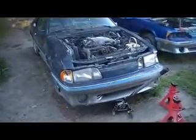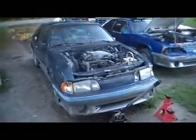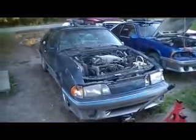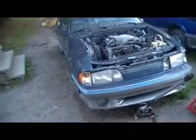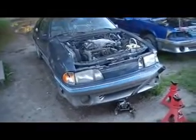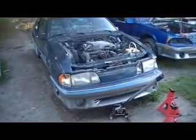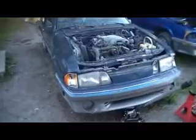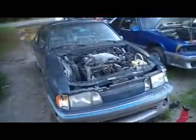So what this is, a 1987 Mustang GT with T-tops. Now, this car is kind of special to me. I bought this car, I want to say it was 03, 02 or 03. I bought it from the original owner who bought it when it was brand new. And he had the car till then, and he took really good care of it and always kept up on everything. I had a whole stack of receipts that I got with the car.